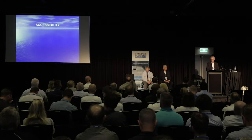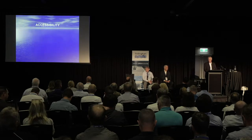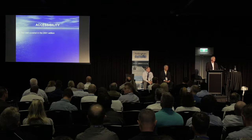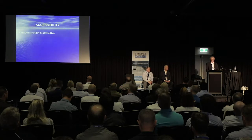structurally designing floating structures. Accessibility was one thing that we didn't think was very well covered in the 2001 edition of the standards.